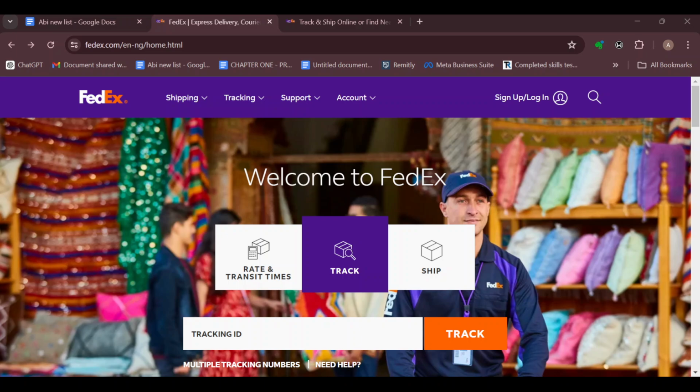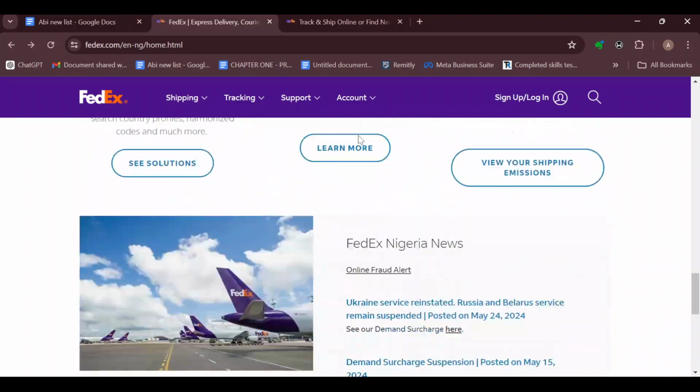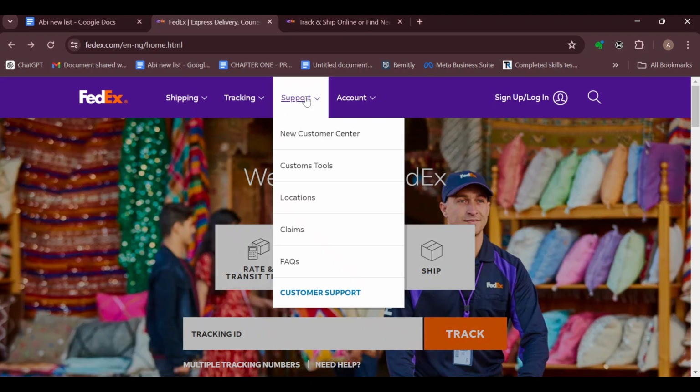The first step is to log into your FedEx account or visit the FedEx website. Once you're on the website, you can see different options being displayed. All right. Once you can see all of this, the next step is to go to the top part of the screen where you can see the support option and then just click on it.